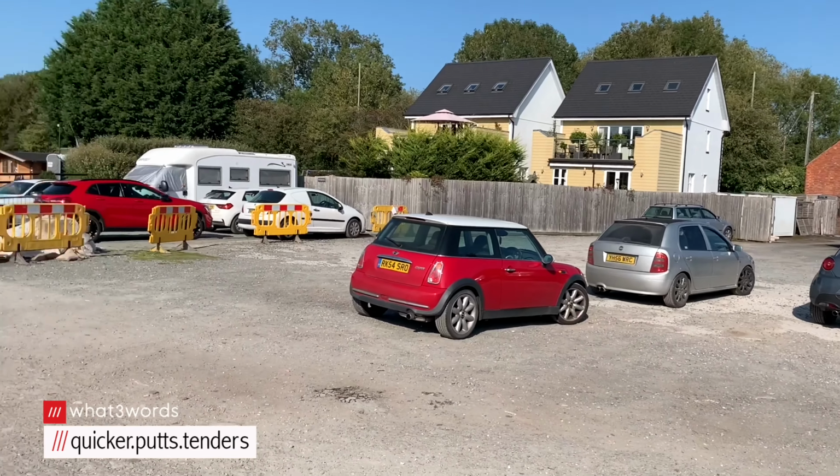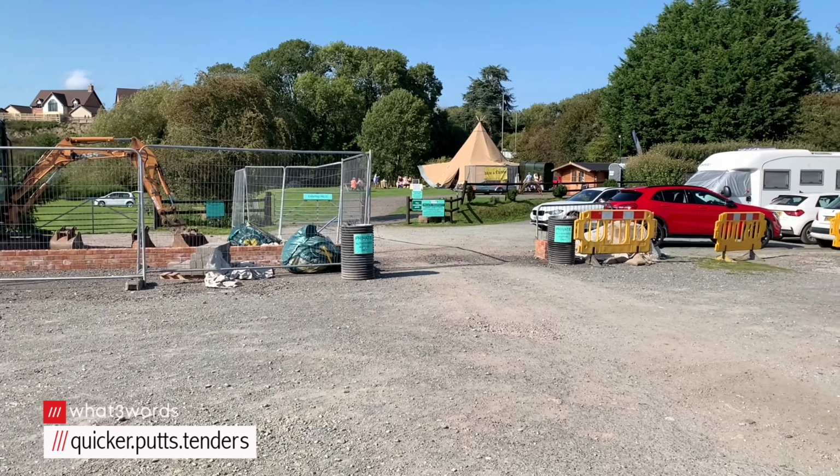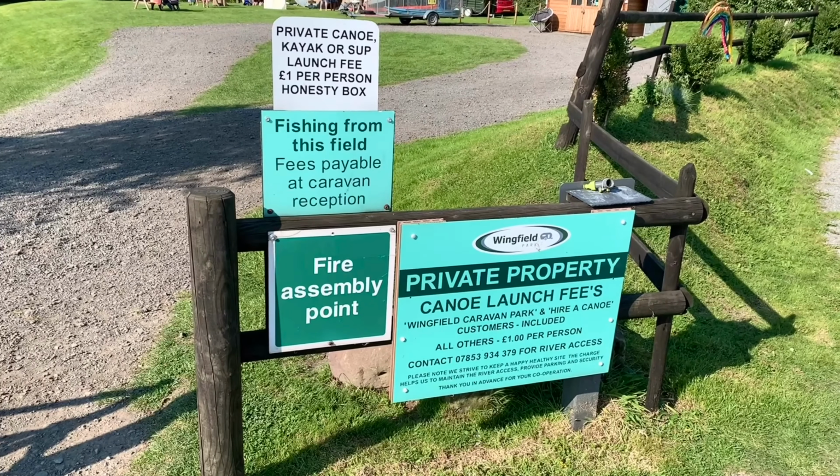But you can also park in, there's a place next to it called Hire-a-canoe, and that is where the launch is. So you can park on the grass there. I'd just check with them first before you open the gate and go in. To launch from there, it's £1. It's all done by an honesty box.